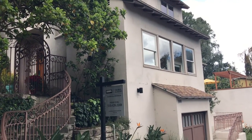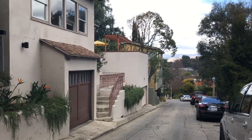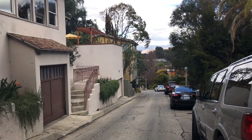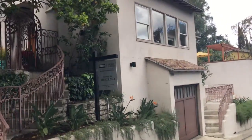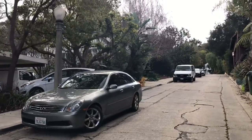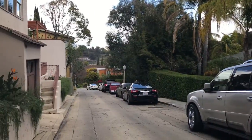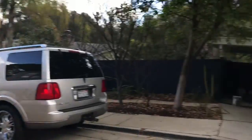Here we are at Ellington. Pretty cool property, actually. And in terms of walkability, we're very close to Cahuenga. When I drive back, I'll show you how close we are to all the shops and whatnot on Cahuenga. There's only parking on one side of the street. It was not hard, because there's a ton of it. But this side, since it's a narrow street, does not have parking.